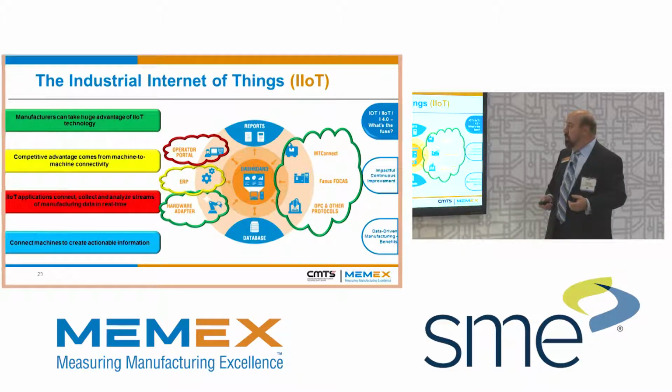And then it's a matter of tying in your business systems with ERP, tying in the operator information. So it's really what we call OT and IT, tying it all together, operational technology and information technology. What does it mean to you in terms of manufacturers? You can really take huge advantage of IoT in terms of the technology. It can mean competitive advantage for you, applying it to your particular business areas where it makes sense and getting the right information to put things together. You can really collect and analyze data in manufacturing streams and come up with all kinds of new ideas and thoughts about how operations really run.